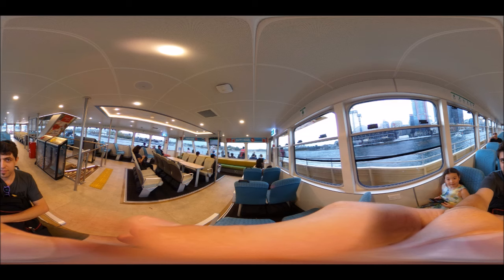In Beijing, you would take a taxi. In Sydney, you'd take a ferry back home.